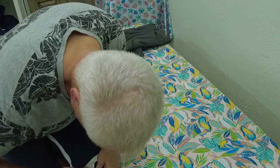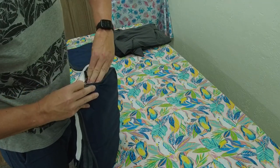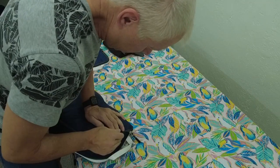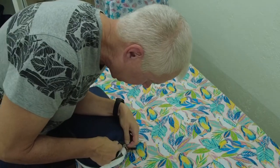I'm just trying this new style out, or new style to us anyway, to see if we like them better. Definitely a little more of a coordination thing on these than the other ones.